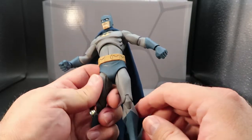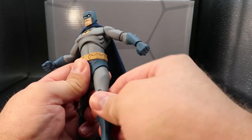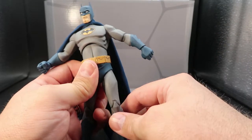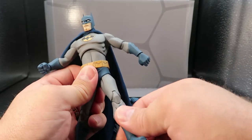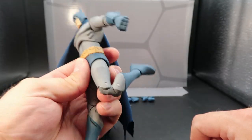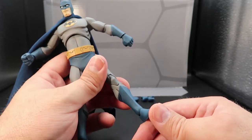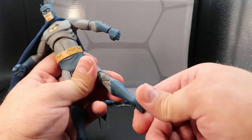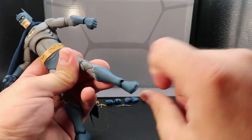Bringing us to the legs, and this leg can't really go up that much. You see, undies get in the way. You can kind of go back a little bit. Off to the side is where you're going to get your motion there. Double hinged knee joint, which brings you really far up like that. And you have a foot hinge. It goes down and then up. Not up. It doesn't go up, but it kind of rocks. So you can get all sorts of little rocking things there.